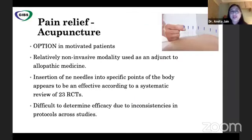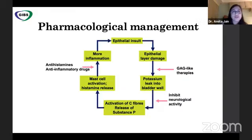Acupuncture actually has very promising results through many RCTs recently, and that's why it has been included in many guidelines and textbooks, and I'm sure in your part you must be having experts for that.